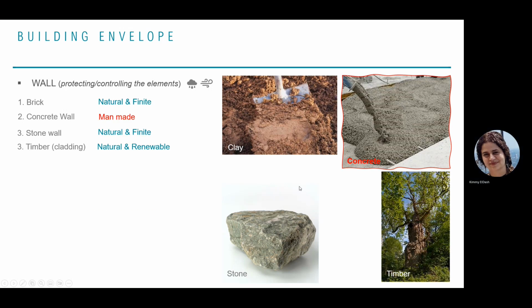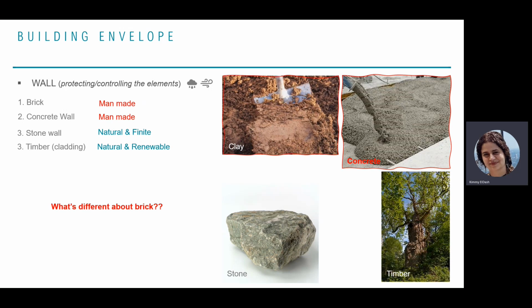So what is different about clay? Brick is made out of clay. It's a natural material, however, it is finite. Concrete, as we discussed, is man-made. Stone is a natural and finite material. And timber, as we mentioned before, is natural and renewable. But what's different about brick? As much as clay is available in nature, in order to get the brick to have certain properties that we need it to have, we have to process it so that it's stable and it can take the loads and things that we need it to do. We will talk about that in a little bit more detail soon.